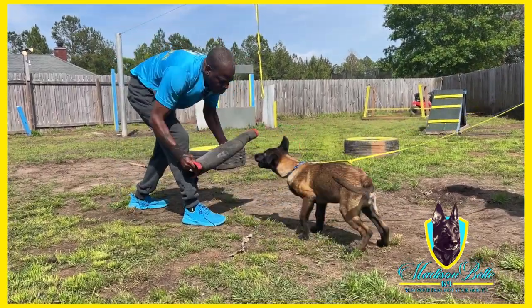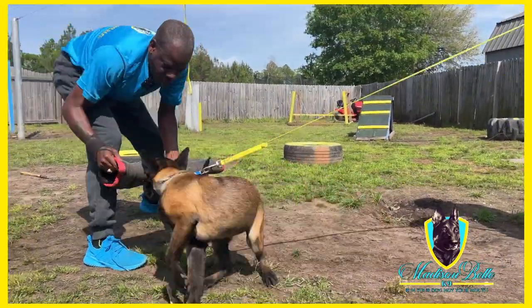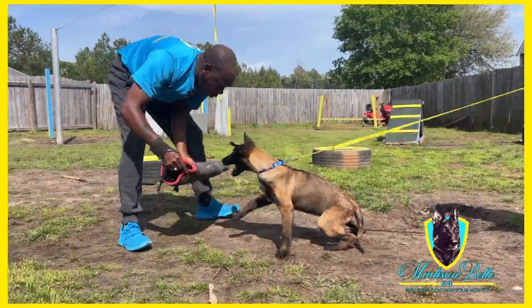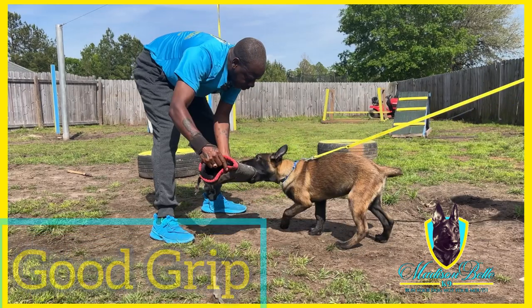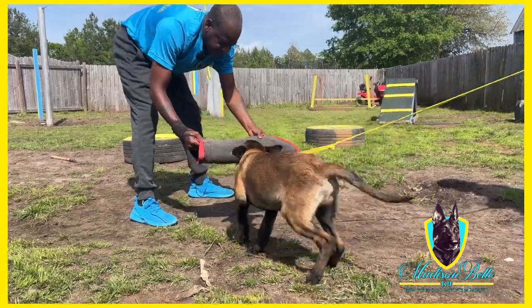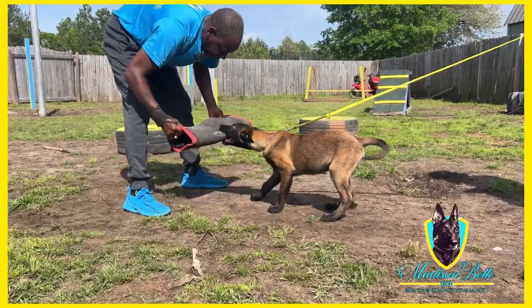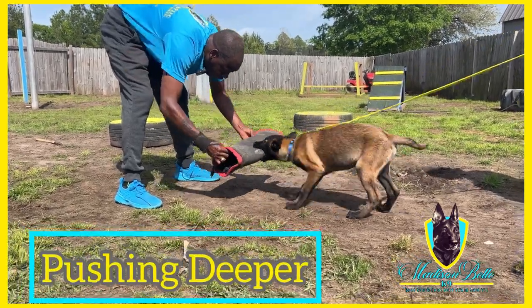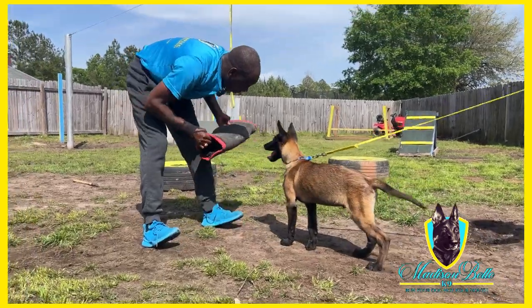He's trying to get a grip. He's holding a grip. There you go. He's punching in. And that right there cannot be taught. You could try to, but that's genetics right there. You see, he's trying to find his grip.